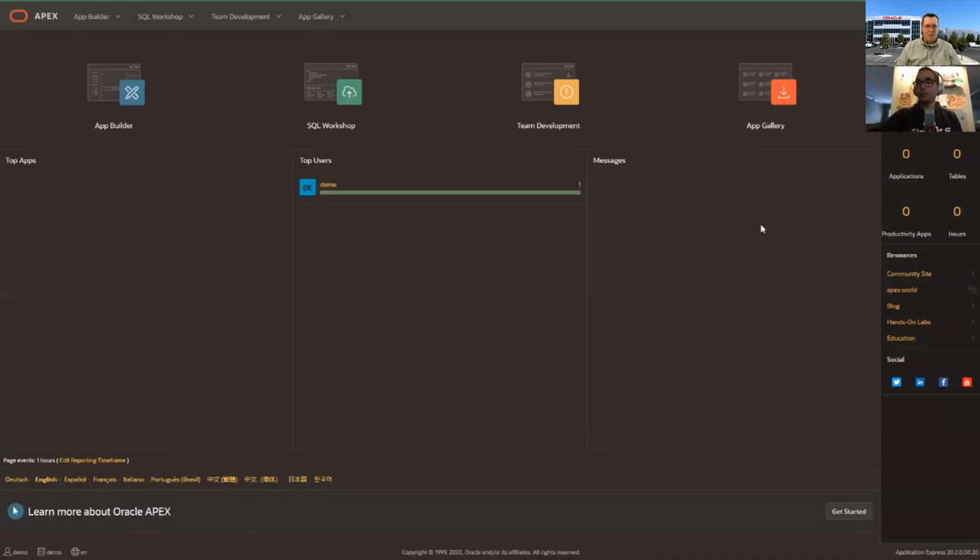application build services. And this is where you typically, as a low-code application developer, this is where you typically are going to spend most of your time. There's four main pieces to it. There's the actual app builder, which we'll show. There's the SQL workshop, where you can work directly with tables and other objects in the database, and you can execute SQL statements, PL/SQL scripts from the SQL workshop. There's team development. This has some very nice collaborative development features for teams of Apex developers. And then there's the app gallery, where we have some packaged Apex apps that are just part of Apex.